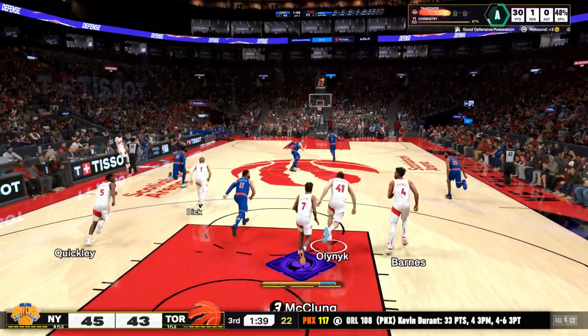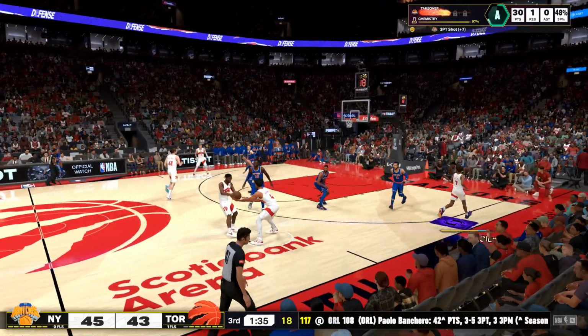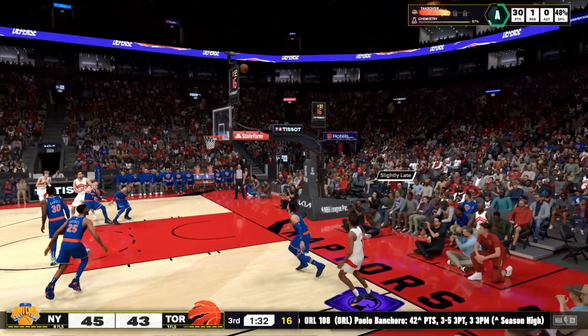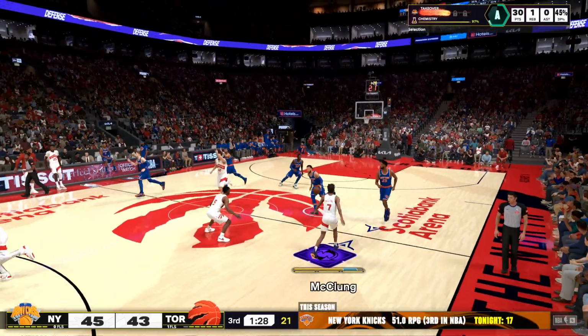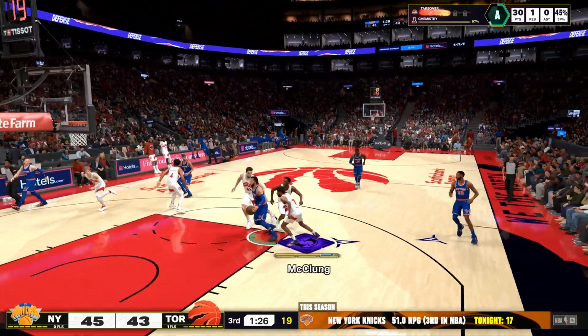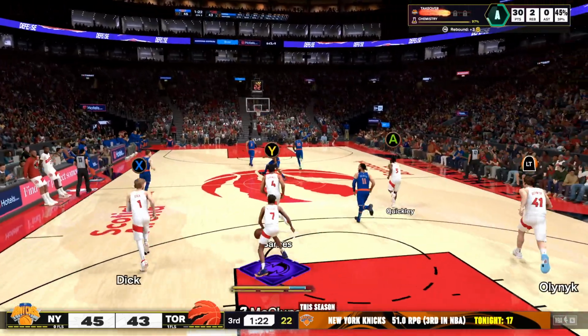Third quarter action, and just under 3.5 minutes have gone. No good with the layup. Something that's kept this game close is the fact that the rebound stats for both teams are almost identical. And you could tell he thought that triple was going to fall. And while we've got a moment, let's send it over to our terrific reporter, David Aldridge.